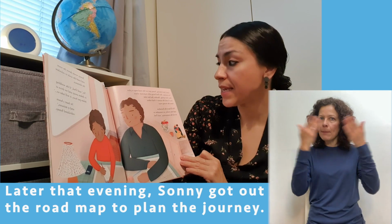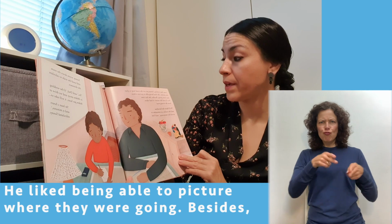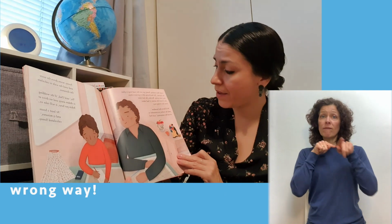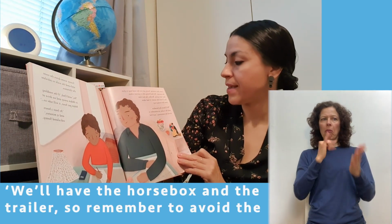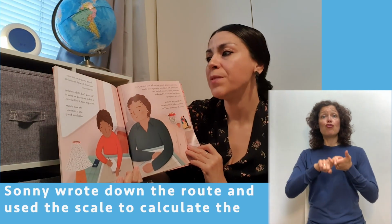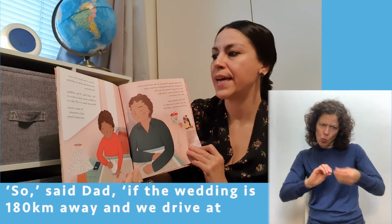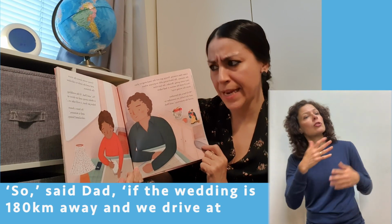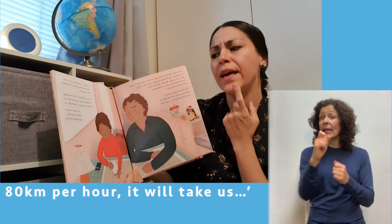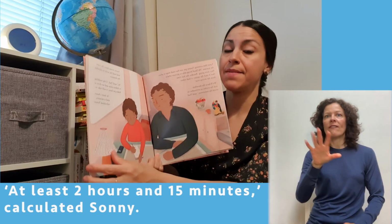Later that evening, Sonny got out the road map to plan the journey. He liked being able to picture where they were going. Besides, the last time they'd used the sat-nav, it had taken them the wrong way. "We'll have the horse box and the trailer, so remember to avoid the motorway," said Dad. Sonny wrote down the route and used the scale to calculate the distance. "So," said Dad, "if the wedding is 180 kilometers away and we drive at 80 kilometers per hour..." "It will take us at least 2 hours and 15 minutes," calculated Sonny.